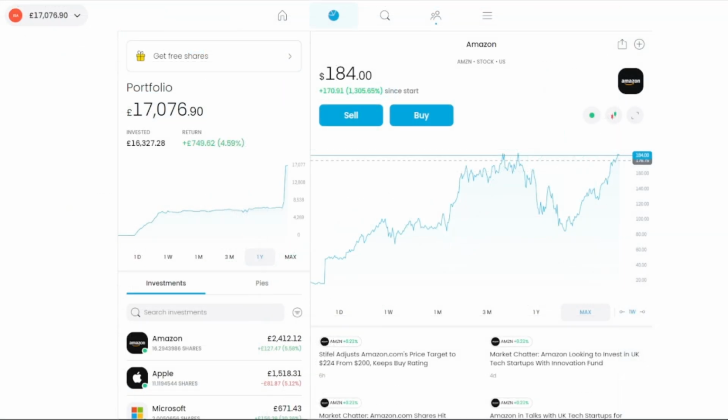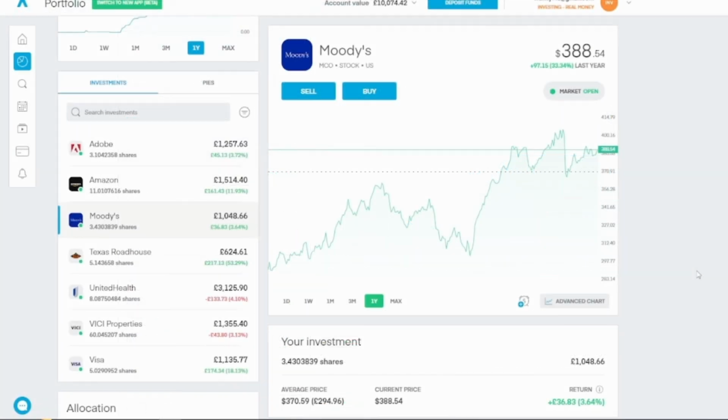Now their overall return looks a lot worse because obviously some of the invested cash came from gains I made in the taxable account, but we're up around £500 or so on this price, so all told, even with the sales. First off, we have Amazon. We had a bulk of my Amazon holding in my taxable account, around £1,500 worth or 11 shares, which was up by over 10% when I sold it.